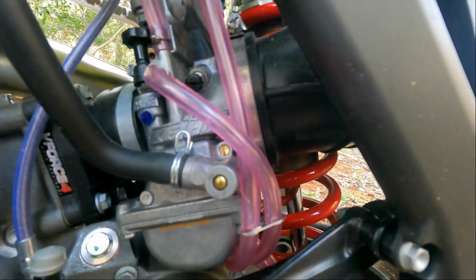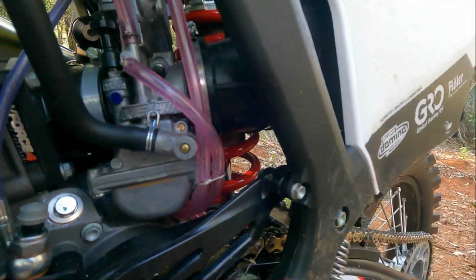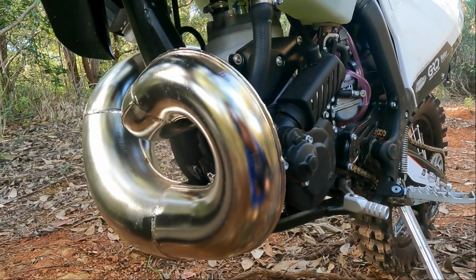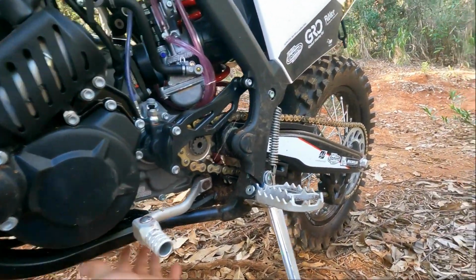Some stuff I gotta get a little reacclimated to since being on electric for so long. So I'm gonna have to upgrade my tool bag once again. And we have our standard pipe here as well. We're gonna get this guarded up a little bit. We're gonna have a skid plate, like I said, for the protection here.